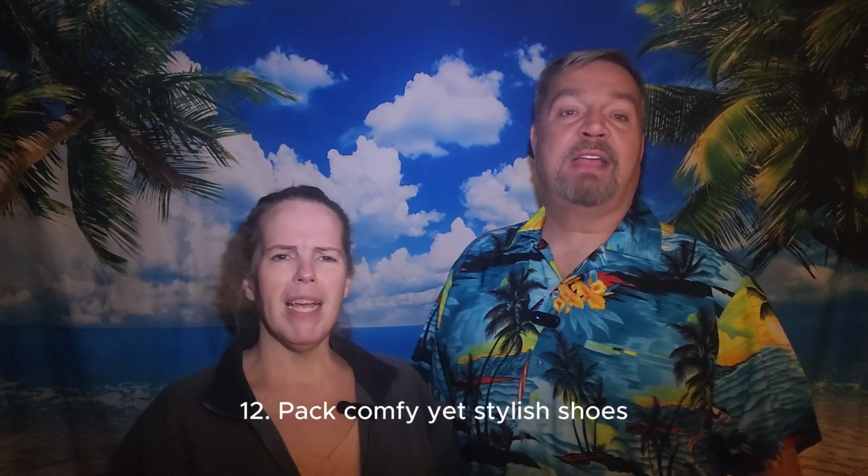Next up, pack comfy shoes so your feet stay happy. I don't care if they're not stylish. If your feet feel happy, just wear them. That's all that matters. Especially for guys. Women, in general, like me, I kind of don't care what the shoes look like. I just care if they're comfortable.